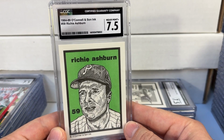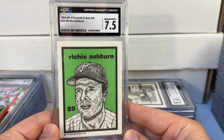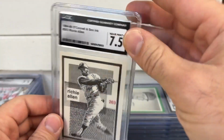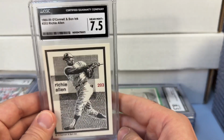Here's a 1984-89 O'Connell & Son Inc. Richie Ashburn in a 7.5. I like these O'Connell & Sons. Come across a few in the day. Pretty popular. Here's a Richie Allen 7.5. These are also blank backs.